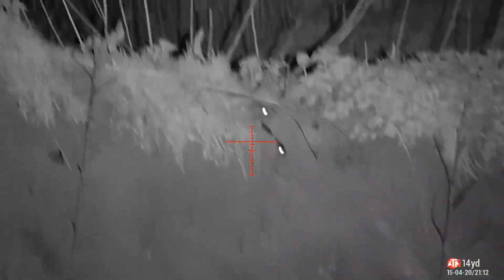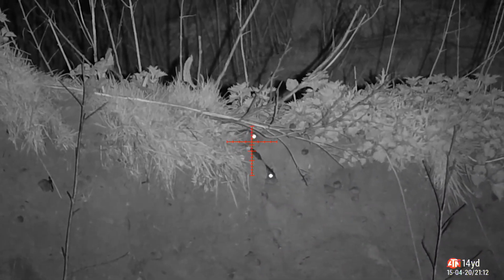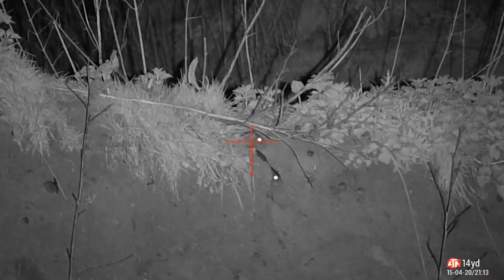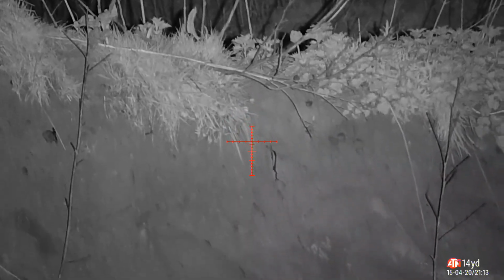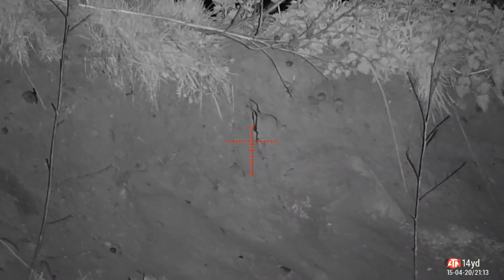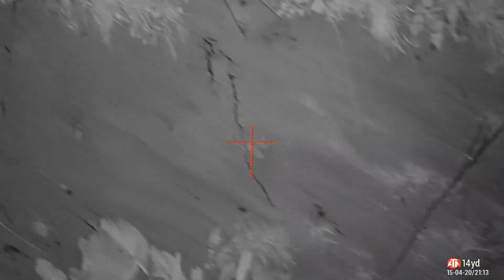In this shot, I've had a few questions about if the Hades are any good. I think this answers the question. Watch the amount of blood. Watch it drip down there. So I think that answers the question about the Hades penetration and what kind of impact it does give.